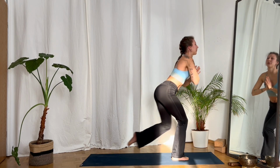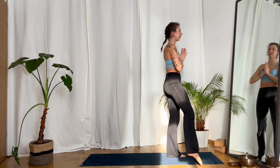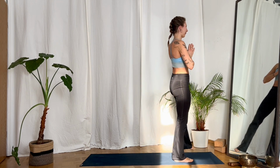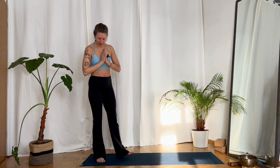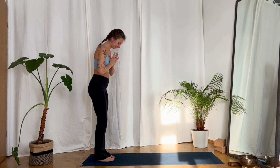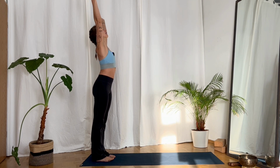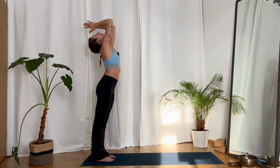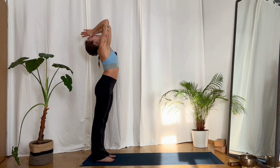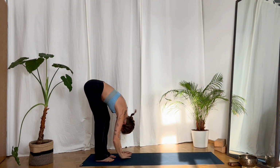Step all the way towards the front of the mat. Again, release your feet. Now walk to the back of the mat again if you aren't already. Reach your arms up through the sides. Make yourself long. Hands touch. Exhale. Hands or thumbs towards your third eye. And then fold over your thighs into your Uttanasana, forward fold.